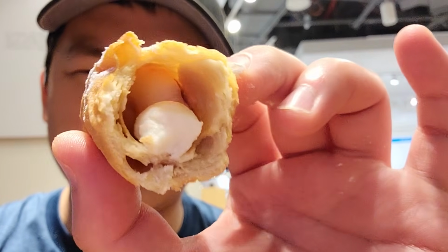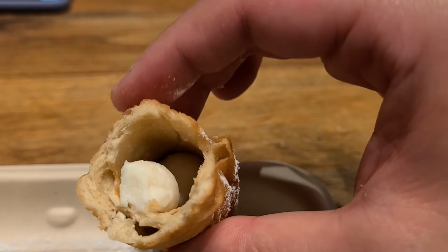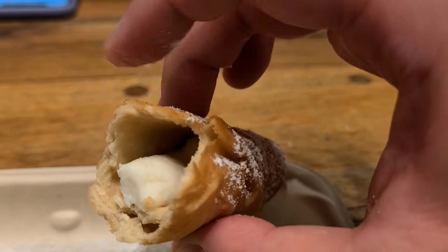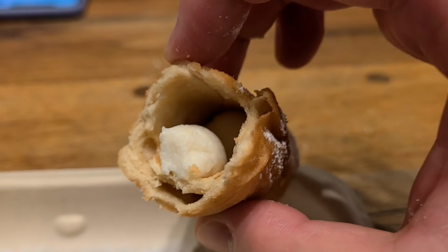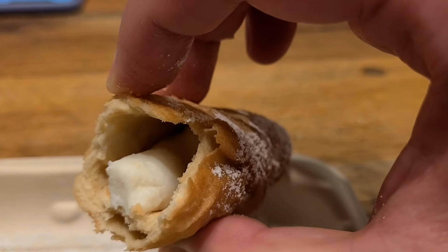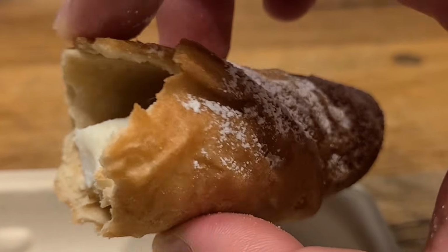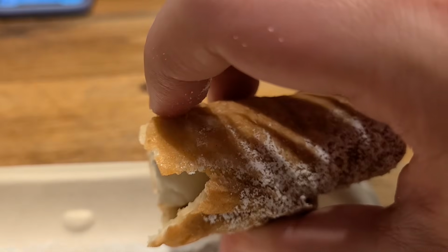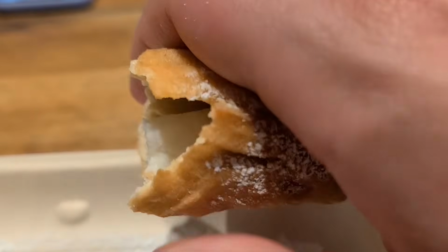I don't know if this is something that can be shown through a video. Maybe it's one of those things where you just kind of have to eat it to see it, but earlier I was saying, oh, I love how the shells are being filled one at a time and they're not pre-filled, but in this case, I think the shell has been sitting out for a really long time. I mean, let me try to break one on purpose to see if it breaks in a way that makes it clear, but look.